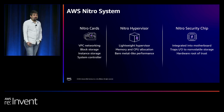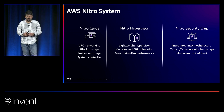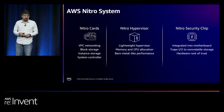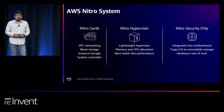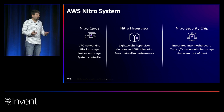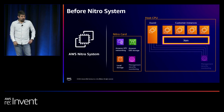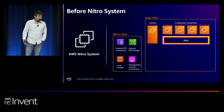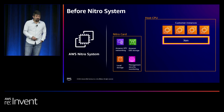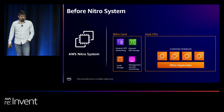Additionally, we've added the Nitro security chip to our systems. This is a component on our motherboard that enables us to measure and confirm the contents of flash devices, like the devices that power the components that measure fan speeds or temperatures. By measuring the contents of the flash, we can confirm that it has the contents that we expect. And we can also update them out of band to make sure that we're running the latest firmware in all these components. So with that, we've migrated the management functionality as well, and we can remove DOM0 and replace the Xen hypervisor with our own lightweight hypervisor, the Nitro-based hypervisor.